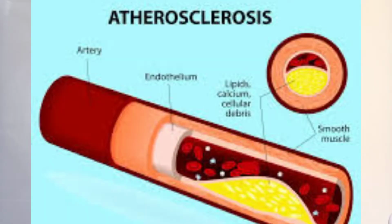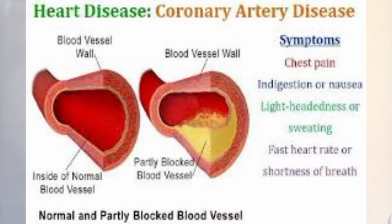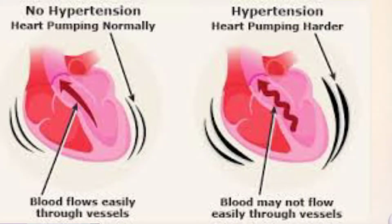We have atherosclerosis, whereby you find that there is accumulation of lipid or cellular materials in the inner layer of the blood vessels. Then we also have the coronary heart disease, whereby you find that there is lack of blood flow to the network of blood vessels surrounding the heart. Then we also have hypertension, which is defined as elevated blood pressure, whereby you find that it is above the normal range of 140/90 millimeters of mercury. Then we also have stroke, and stroke is caused by untreated hypertension and atherosclerosis.